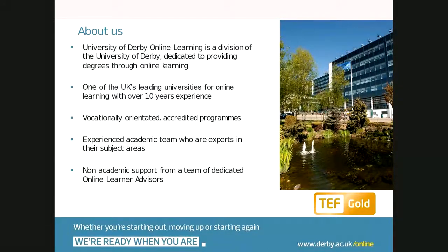We also have a team of non-academic supporters called online learner advisors, and they're a really important part of your learning experience. They'll be with you right from day one of your studies. They will be there to help you and support you with any non-academic advice and issues that you may have.